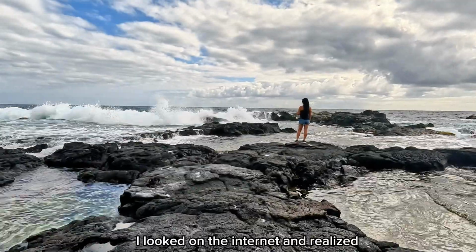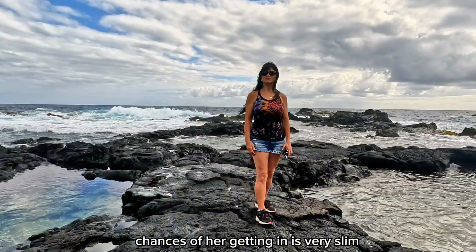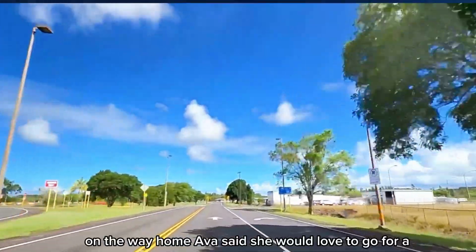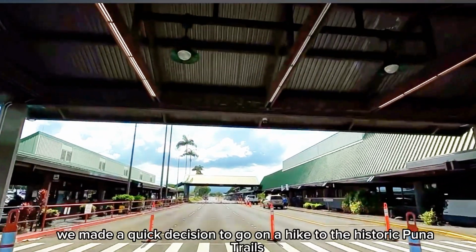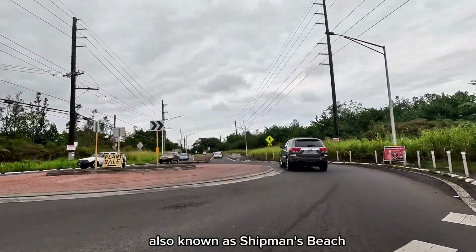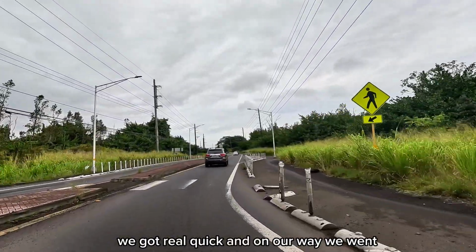I looked on the internet and realized chances of her getting in is very slim. So, as disappointing as it was for Ava, I had to go and pick her up. On the way home, Ava said she would love to go for a hike. We made a quick decision to go on a hike to the historic Puna trails, also known as Shipman's Beach. We got ready real quick, and on our way we went.